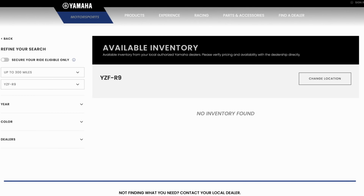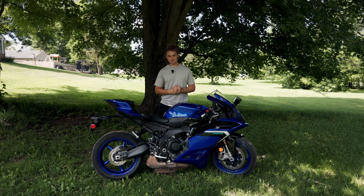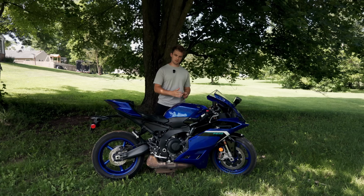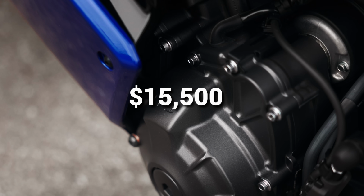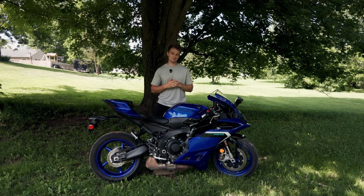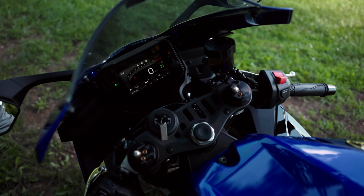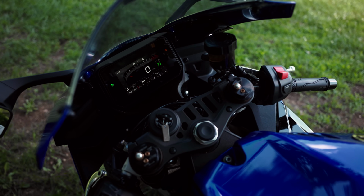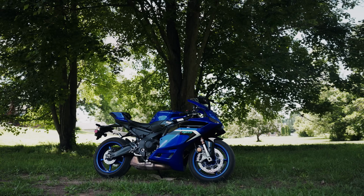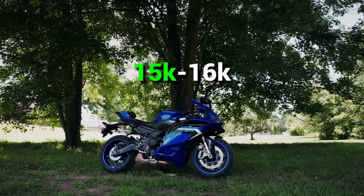All right, so if you're looking to pick up one of these bikes brand new, first off, good luck. They're extremely hard to find. If you do manage to find one, you're looking at roughly 15 to 16 out the door. This specific bike was about 15.5 out the door, so not terrible. But again, that's pricing if the dealership doesn't rip you off. I've heard other people paying close to 17 out the door. So it just depends on where you're buying it from and the dealership, but expect around 15 to 16 grand.